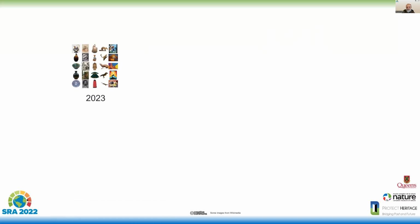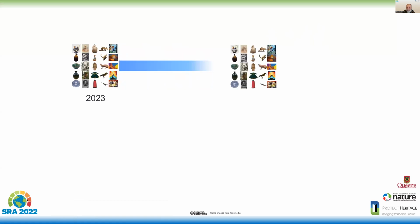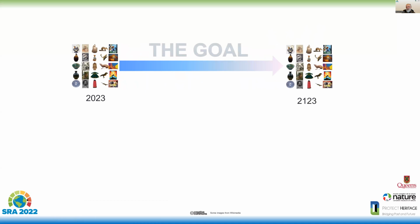Now, how do we think about the total risk to a collection? Well, we consider our collection, and here let's take this example of just 25 objects in this collection, and we define our preservation goal as an operational goal that is to carry the collection forward in time by 100 years.